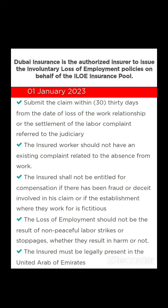So you can have the 3 months 10,000 dirhams benefits, or 20,000 dirhams if your basic salary is more than 16,000 dirhams. The insured worker should not have an existing complaint related to absence from work. So it means to say you must not have absences. It's not really allowed to claim if you've been terminated because of your absences from your work.